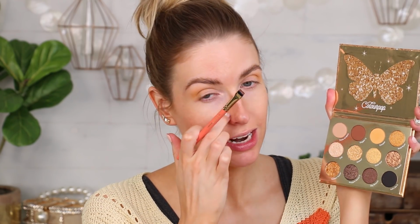Okay, I'm gonna go in with Trooper next with this mustardy yellow. Ooh, it's kind of like the one on my shirt. Pretty. I'm gonna start with this matte black just because I am curious about it. So it's right down here. We're gonna start with that one, smudge that a little bit along the lash line, and then I'm going to use Diggin' You to smoke it. I'm going to stamp it as close to lashes as possible.